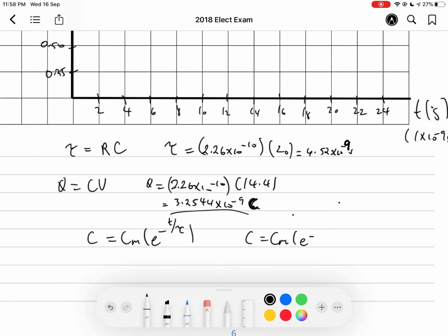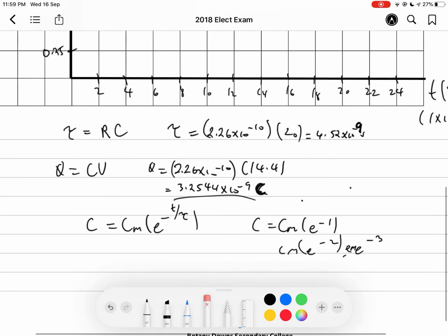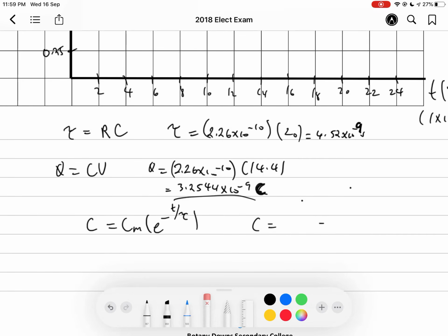After 1 time constant, Q equals Q maximum times e to the power negative 1. After 2 time constants, it'll just be e to the power negative 2. For 3 time constants, it'll be Q maximum times e to the power negative 3. Very simple to use the formula. So after 1 time constant, Q equals our maximum charge, which is 3.2544 times 10 to the power negative 9. I'll just write Q maximum because I don't want to write the whole number, it's too long, times e to the power negative 1.